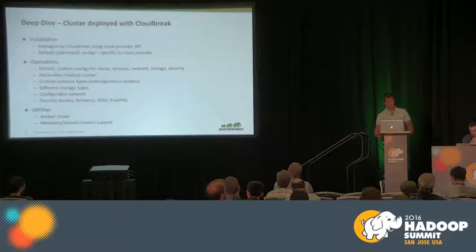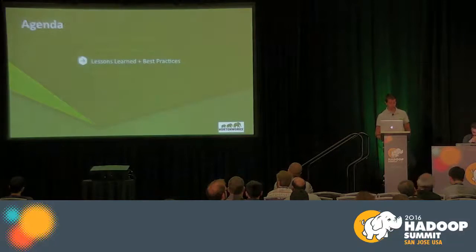And then on the utility side, we provide different Ambari views, and we also give you the option to create temporary, ephemeral and long-running clusters, and basically share metadata within these clusters.